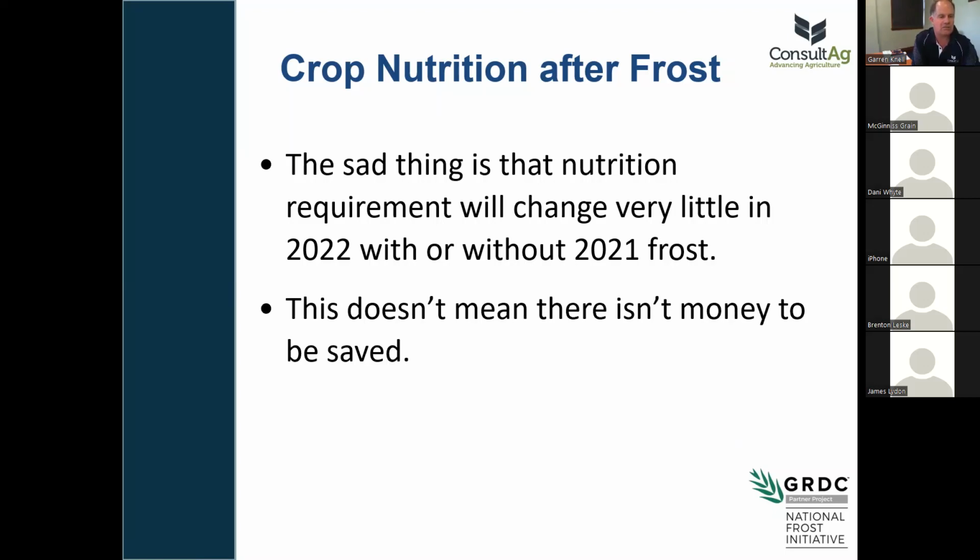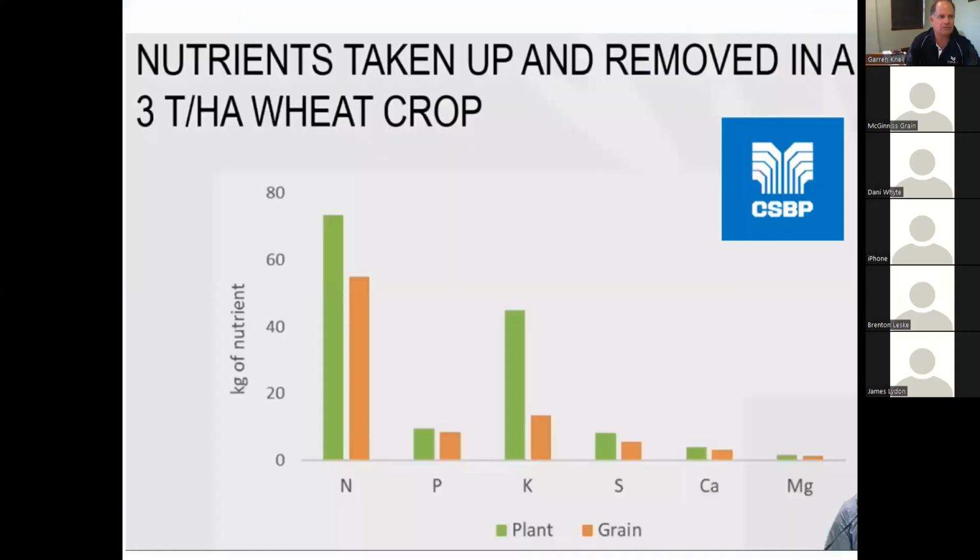But it doesn't mean there isn't money to be saved and efficiency to be gained with the coming crop. But the reality is, once that crop's growing, a lot of the nutrient is tied up and used, and your big levers for nutrition don't change a lot pre and post frost, or with or without frost.